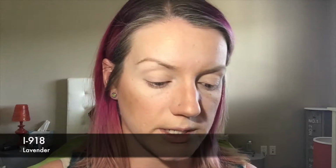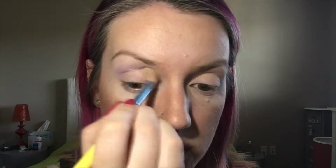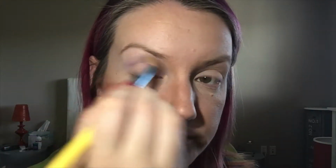And then I'm going to use the purple shade as my transition. I'm just on my Royal Endlay Nickel crease brush. I'm just gonna pop that in the crease, or just above the crease really, but you can tell because my eyes are open still. I have hooded eyes, so putting anything right in the crease does absolutely nothing for me, because as soon as I open my eyes, it disappears.